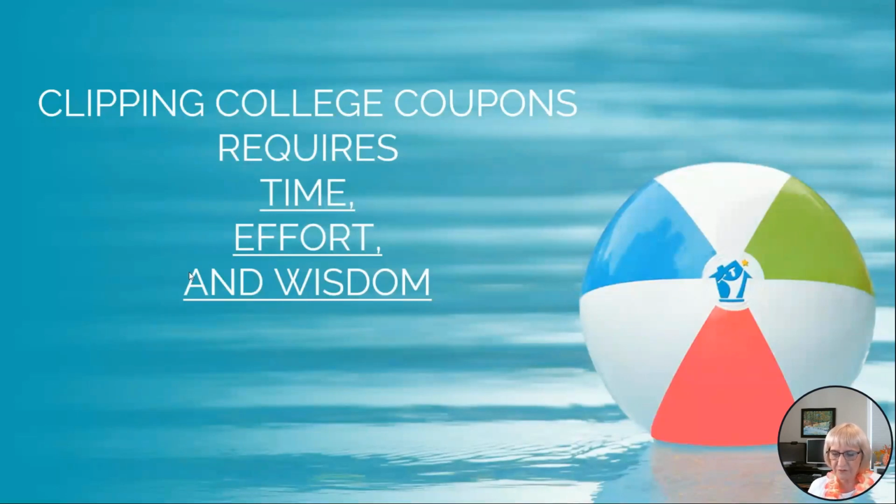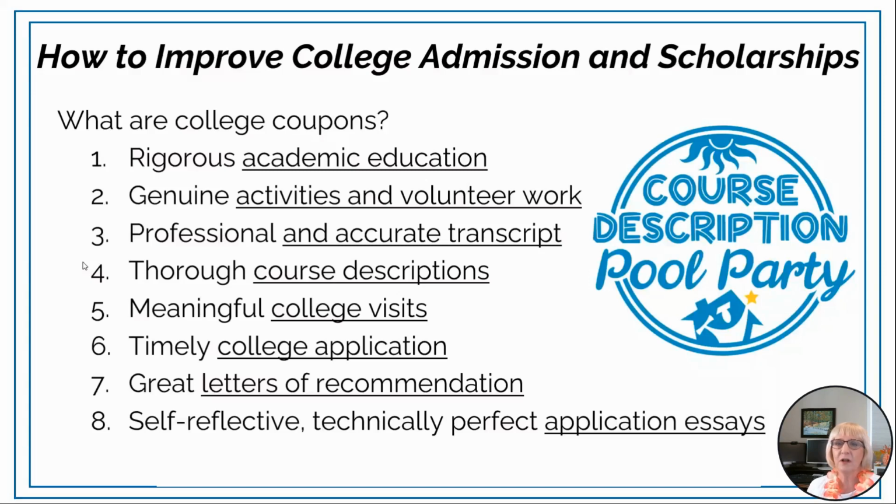So on the very first page of your workbook, I want you to write down every time you see words on the screen that are underlined, okay? So clipping college coupons requires time, effort, and wisdom. That is what you write down in your workbook. Again, every time you see something underlined on your screen, that is what you put in the workbook. These are the college coupons. These are the many small things that parents and teens can do that will increase your chances of college admission. And there are eight of them listed here, and I'm going to list them off, okay?